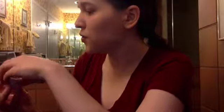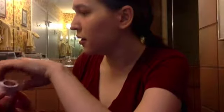Okay, so now I'm going to be taking this really pretty brow bone color that she has called Glow. It's this beautiful light beige color. That's the word I was looking for as I'm messing up, but whatever. So we're going to put that on the brow bone.